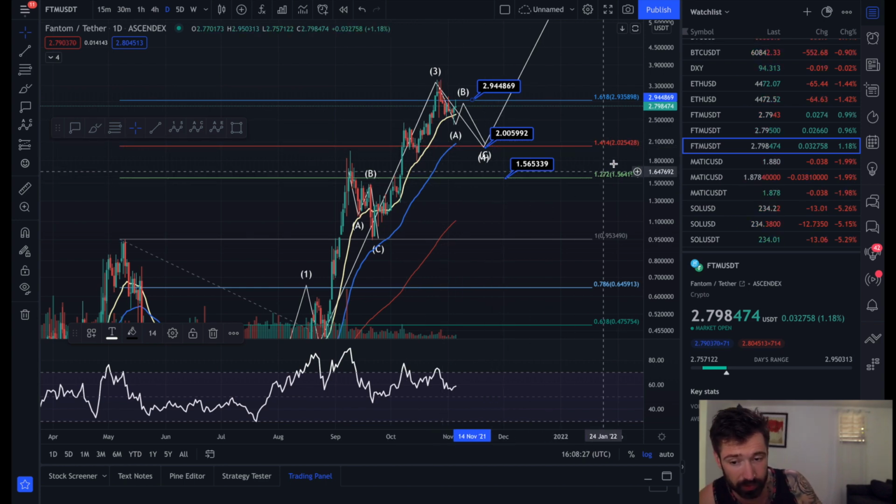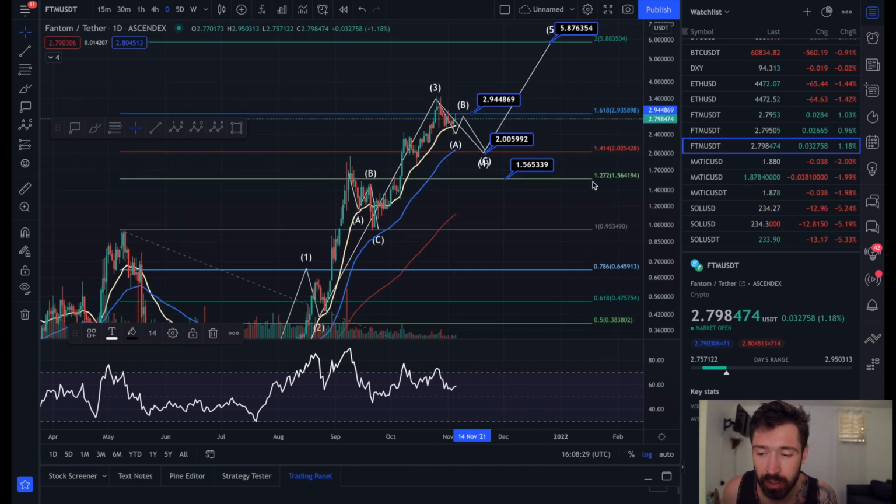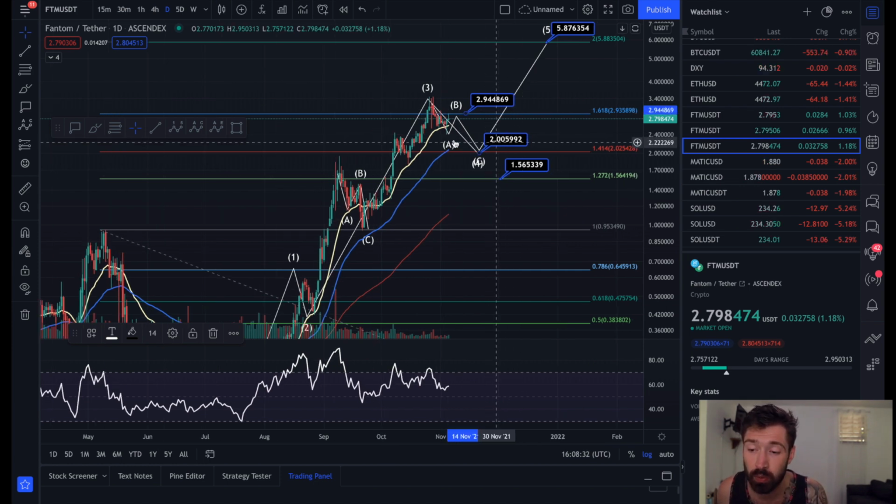We do have $1.56 at the 1.272, but I feel like that correction is a bit steep. I think it's more likely if we do go through this ABC that we come down to $2. And the way to invalidate this is to hold the 20 EMA as support and come up and break the all-time high, and then we can see continuation for Fantom.